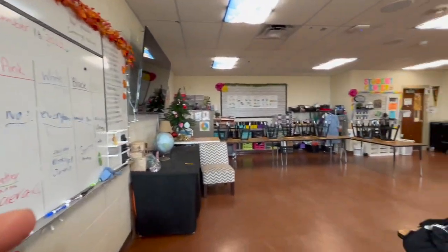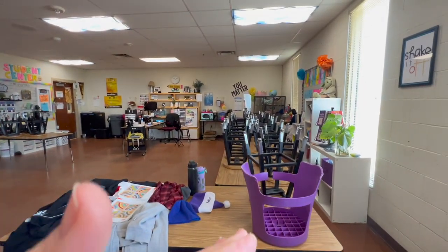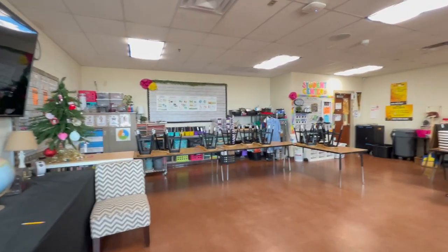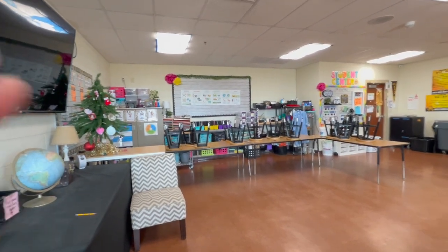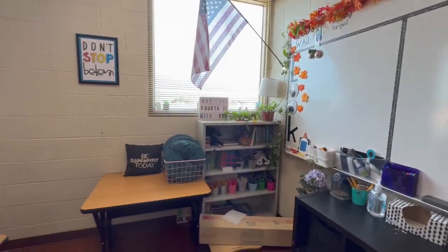So this is the current state of my room. This is left over from the last day before break. All of the tables are moved in this weird formation, and they're obviously not going to stay that way. So I do need to move them. And then I want to organize as much as possible, clean everything, move things around, just get everything to a state where when the kids come back in, everything is done, put back where it goes. That way there's no confusion, no questions, and I don't need to worry about anything like that.